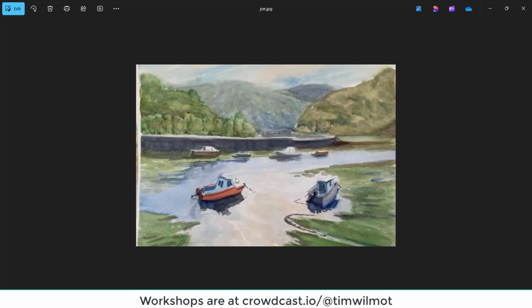Boats are very good, particularly like the red boat. You've actually moved this one a little bit more angular, so it's sort of in that orientation rather than that orientation. That has worked well. Nice light in the middle.